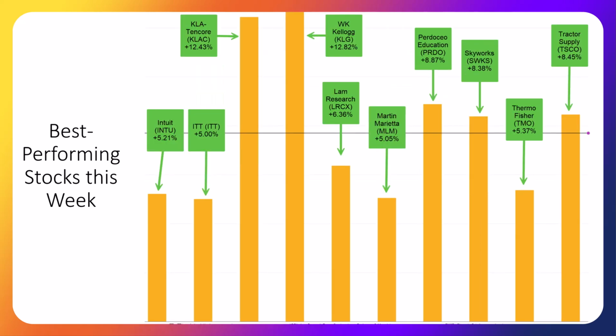And here's our second slide of top performers this week. They included Intuit, the makers of TurboTax, Quicken, and QuickBooks, which I teach. ITT, KLA Tencor, which I call Clack. WK Kellogg, the cereal maker that we said was really hot. Lam Research, our best performer so far. Martin Marietta, the materials company. Perdoceo Education, Skyworks, Thermo Fisher, and Tractor Supply.